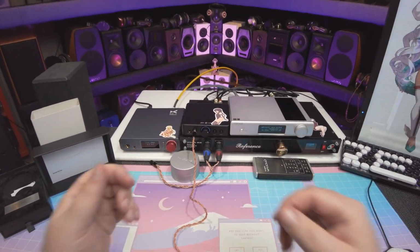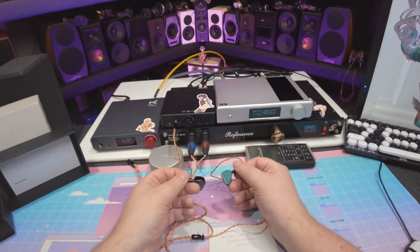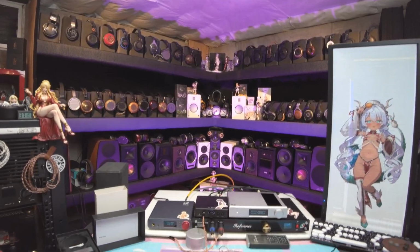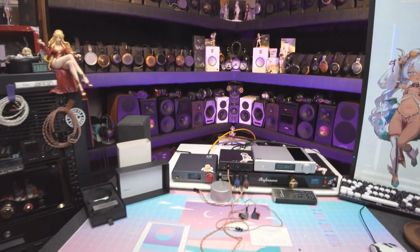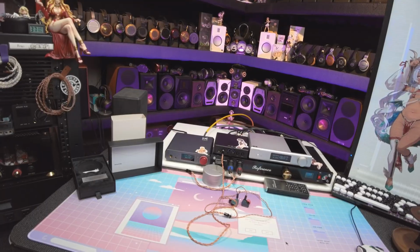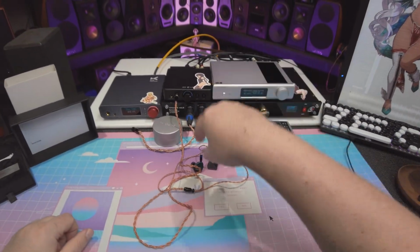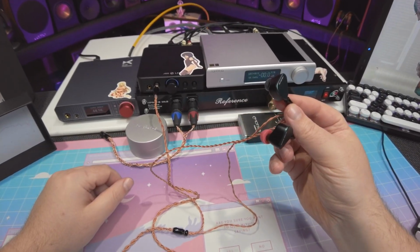Because I would put these against, these are like the weirdness like the OH5s are, where the OH5s are like this huge sound stage. And that's weird. And they're expensive. They're $500. But at least you know if you have that in your collection, you have the most soundstage right there. This is like trying to do some weird shit like that. It's just the price tag.